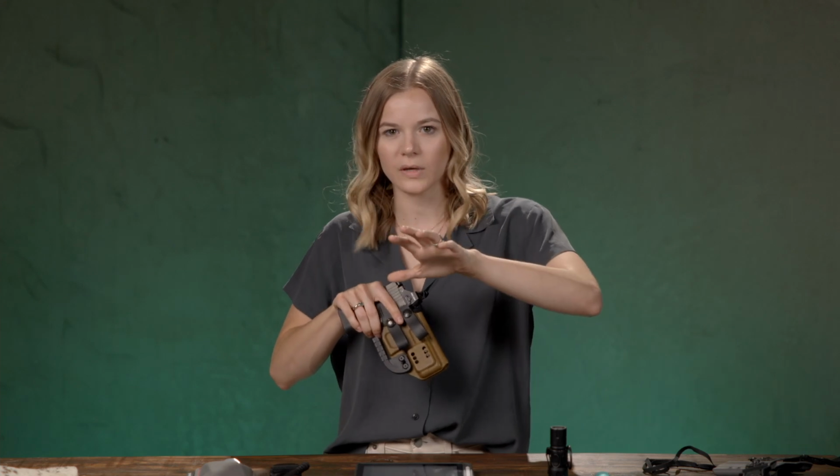I selected this optic because I had a hard time keeping both eyes open and staying target focused when I was using irons. And I appreciate being able to actually stay target focused and keep both eyes open while I'm shooting. I also added a striker control device from Tau Development Group.